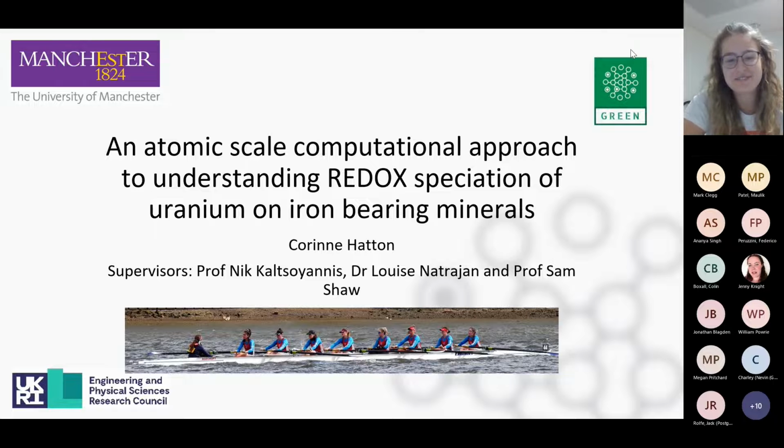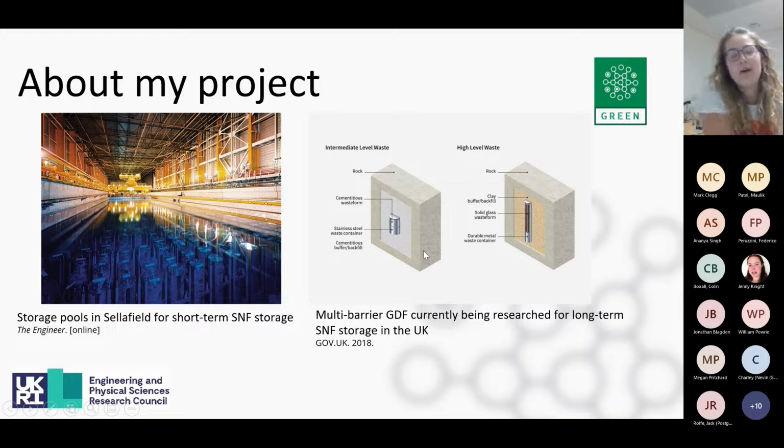Anyway, next slide. So a little bit about the background behind my project. I'm sure we've all heard it loads of times before. Currently uranium and other high-level waste is being stored in short-term storage pools in Sellafield, as you can see on the left-hand side. This is not a long-term solution as it requires constant maintenance. With a half-life of 700 million years for uranium, this isn't a long-term feasible solution.